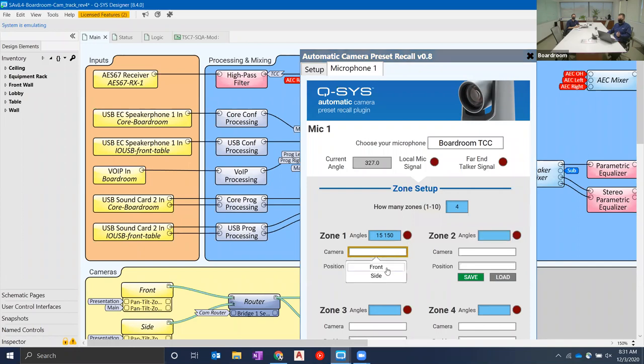And then you choose what camera you want for that zone. And then it gives you the ability to save the position. Saving the position is actually moving the camera to the position and clicking save. That number will get saved there, and you will know where the position is for recall. It's not dynamic. It doesn't move when you move the camera. That is a fixed set of coordinates, X, Y, and Z from the camera, that it will recall every time you're in that zone. Great.